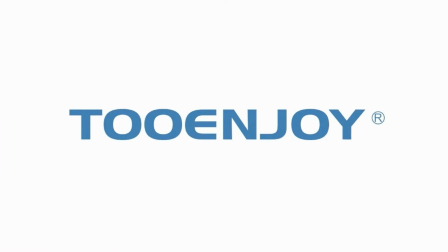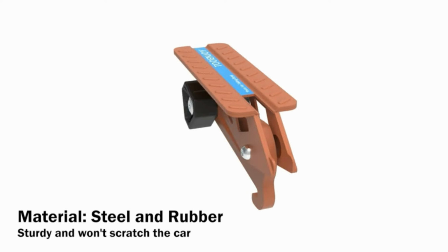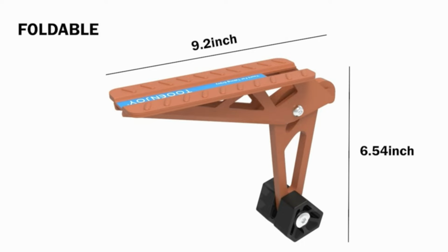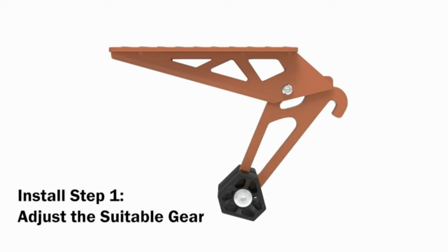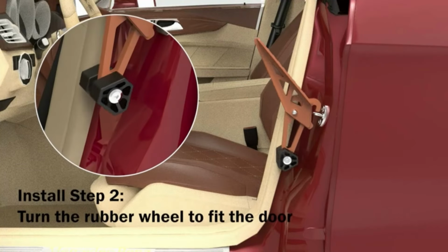Number 11. Elevate your adventure with the TOOENJOY Universal Fit Car Door Step. This foldable roof rack door step attaches to your door latch, providing a stable platform for easy rooftop access. Its sturdy design supports up to 400 pounds, making it ideal for most cars, SUVs, and trucks.